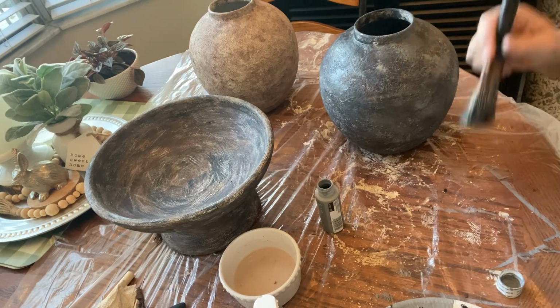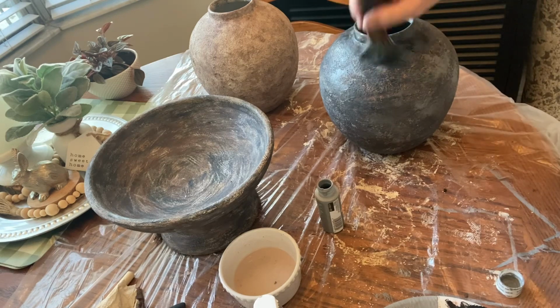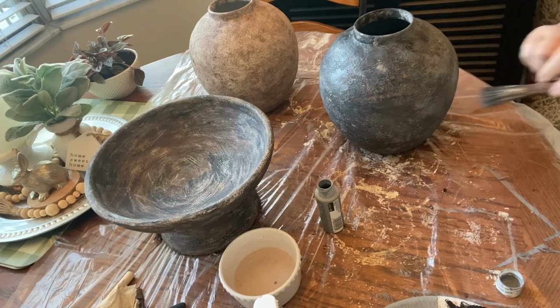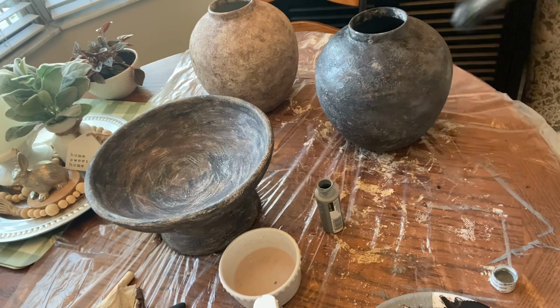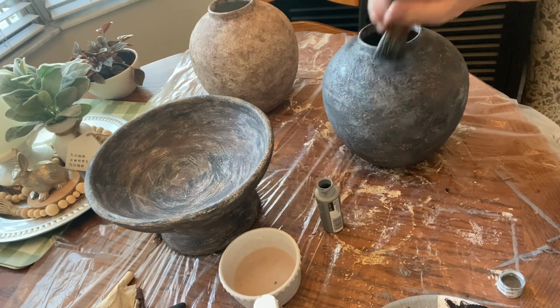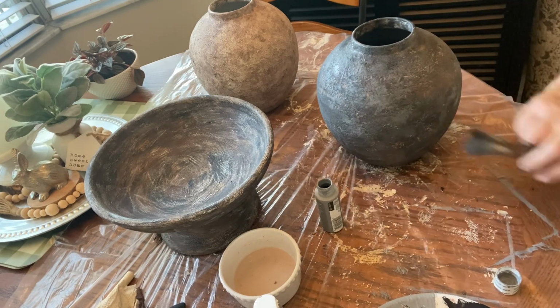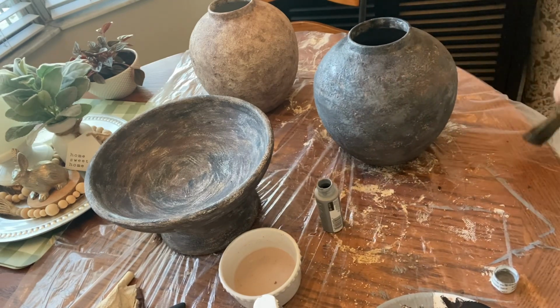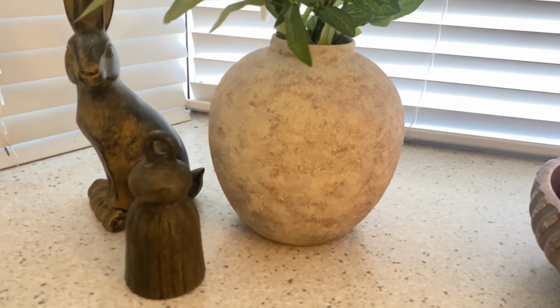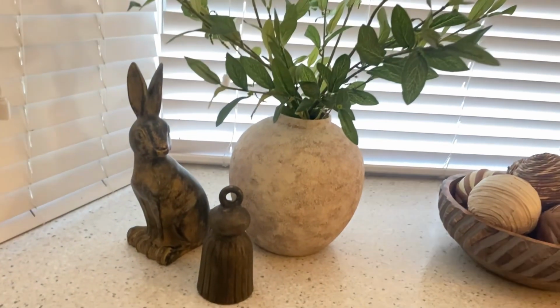And now here I am dry brushing, just sort of pit-patting around with lighter paint colors, a little beige, a little light gray, even a little pale brown to kind of give it a little dirty effect over the gray and the black. And here's the way the light vessel turned out. I am so happy with both of them.